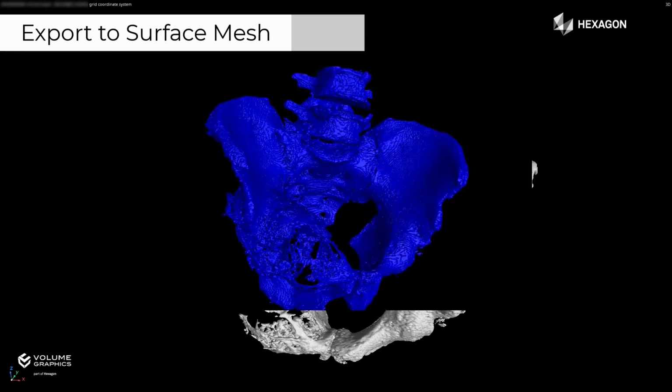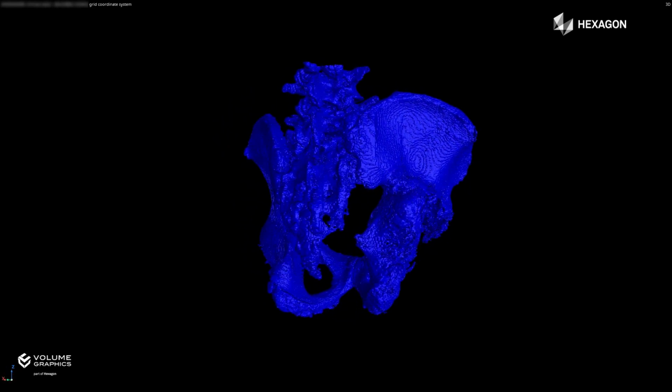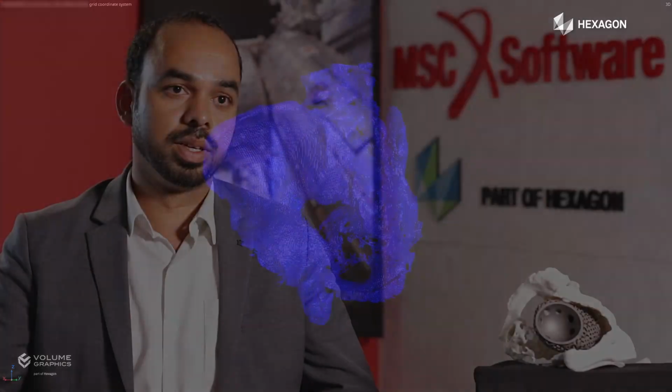That can be done with CT scanning, then taken into Volume Graphics, and analyzed for any internal cracks. It might be because of the manufacturing conditions. So there might be internal cracks which may not be visible. We wanted to make sure that the part is dimensionally accurate as well as good from the quality point of view.